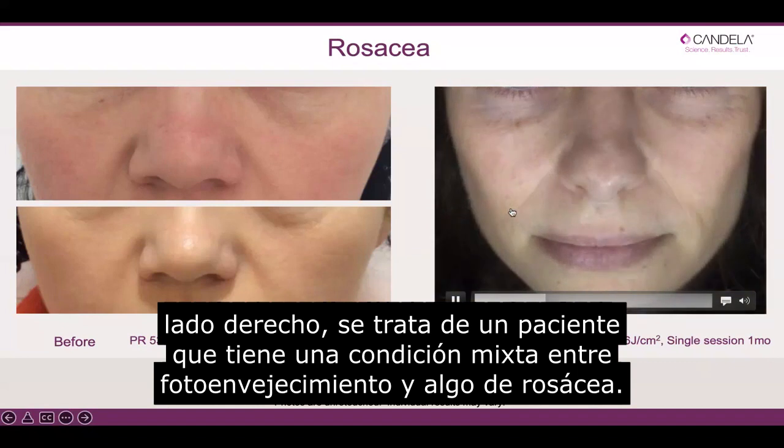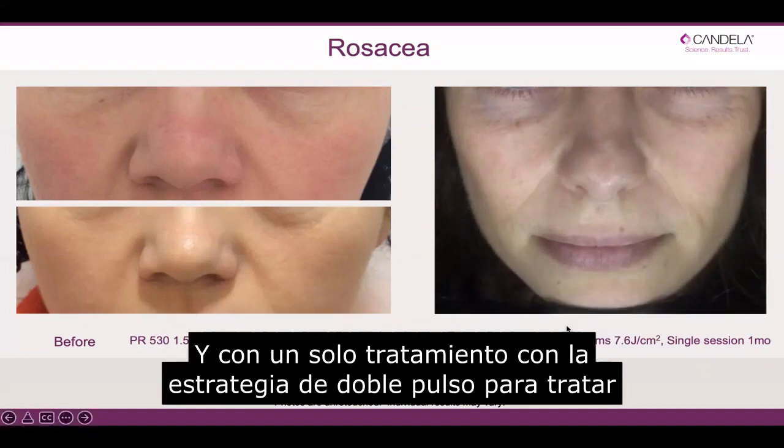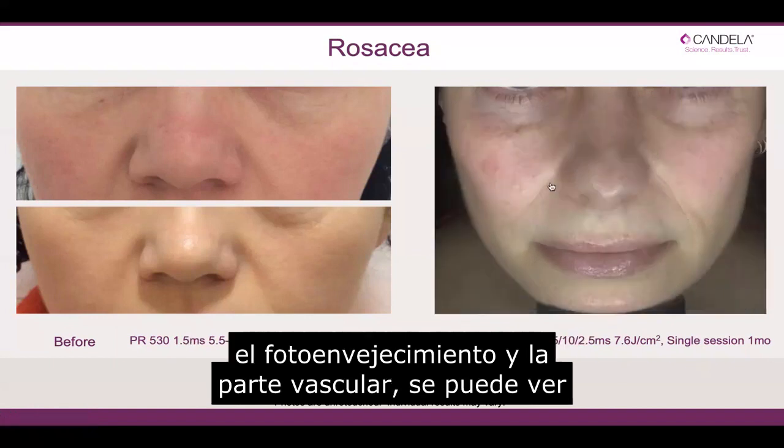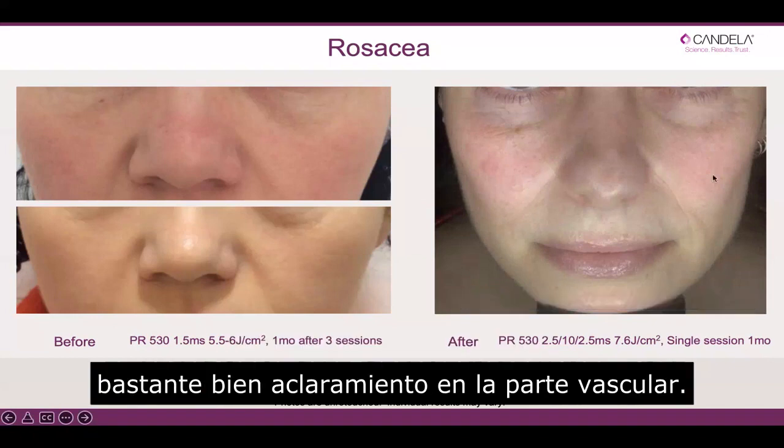On the other hand, on the right side, this is a patient that has a mixed condition between photoaging and some rosacea. And with a single treatment with the double pulse strategy for treating the photoaging and the vascular part, you can see a pretty nice clearance on the vascular part.